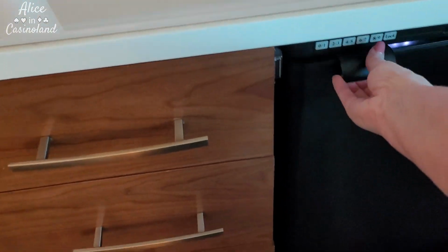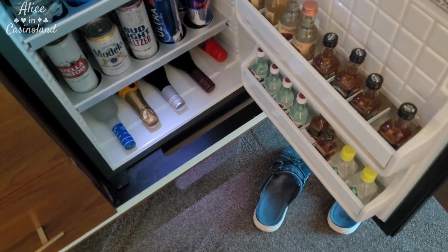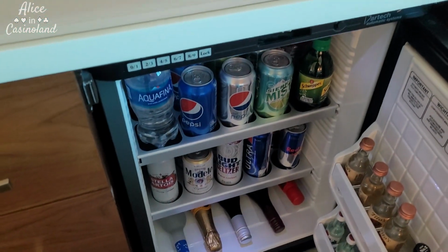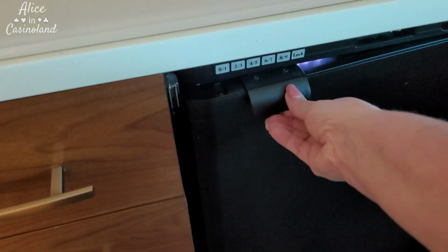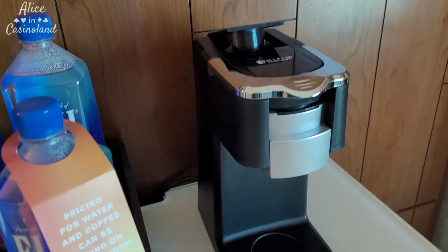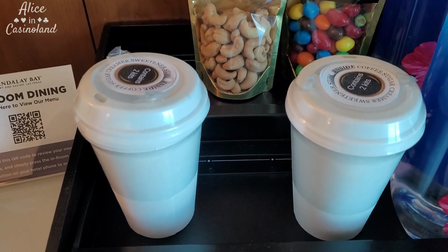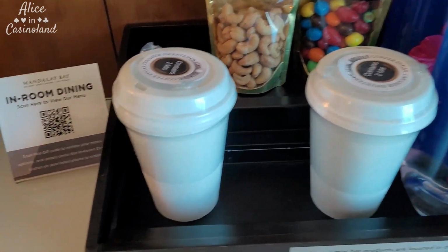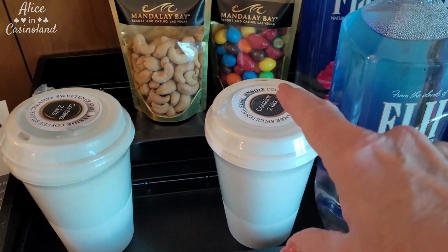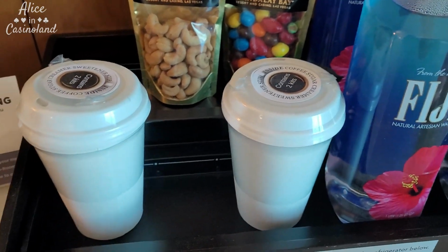Unfortunately, the refrigerator is just the mini bar. There's no refrigerator of your own. They do have some nice items, however, pricey. They do have a coffee maker in here. However, you have to purchase the kit from the minibar. And I looked at the price, and one of these, it's enough for 2 cups of coffee, and it's $12.